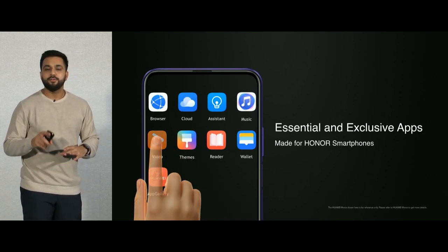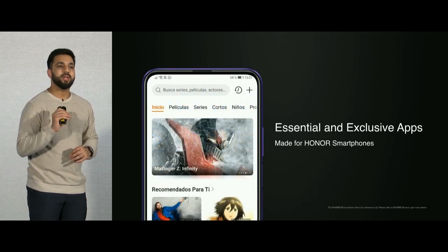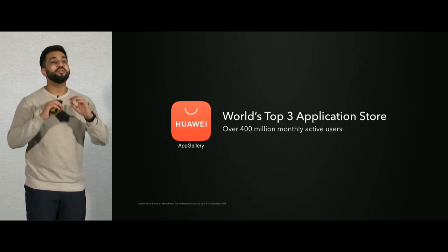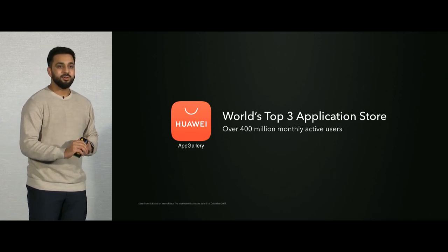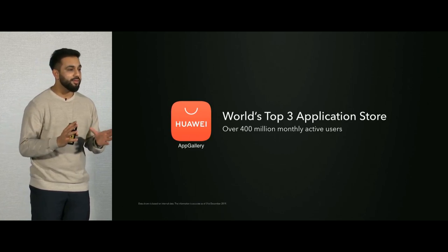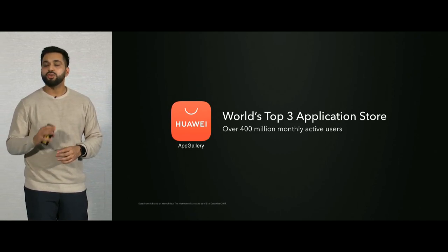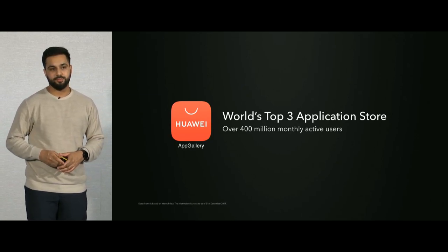For example, if you want to watch the latest film or drama, you can easily do this right using Huawei Video. And also, we've actually got one of the world's top three app stores as well, with over 400 million active users. And there's also multiple categories included in terms of which apps you can download, varying from health and fitness, entertainment, music, photography, and so much more. With this secure platform, you can easily and reliably install the apps which complement your lifestyle.